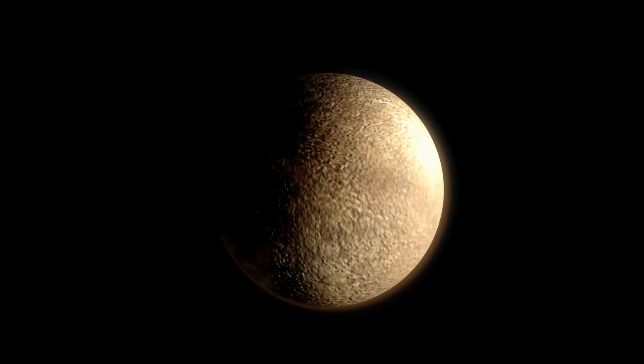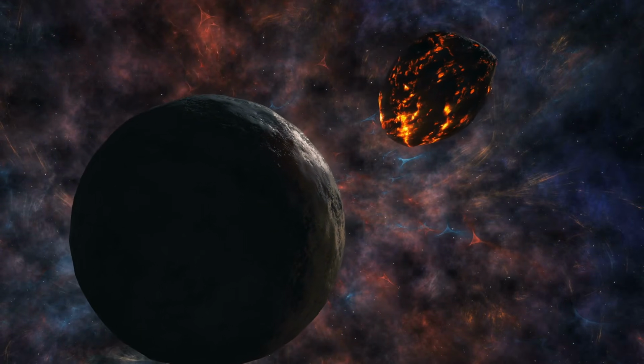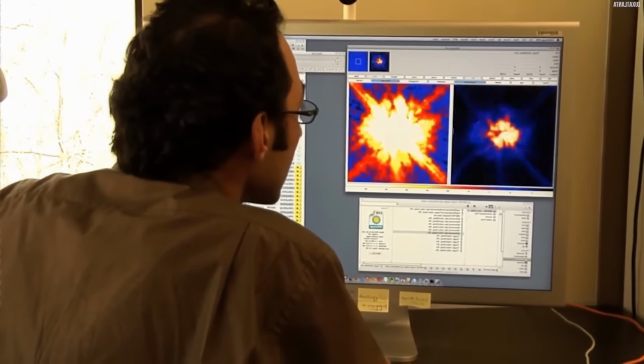One theory suggests that Mercury may have been a much larger planet that lost most of its outer layers in a massive collision early in the solar system's history. This idea was proposed by Dr. Eric Asfog from the University of Arizona. According to this theory, a large celestial body may have struck Mercury, stripping away much of its mantle and crust, and leaving behind the iron-rich core we see today.